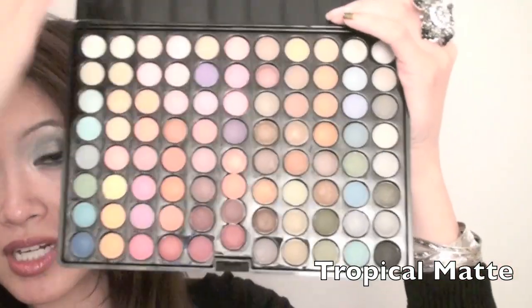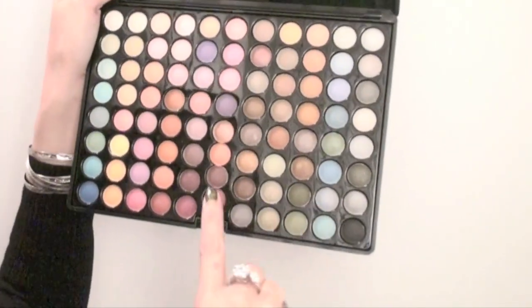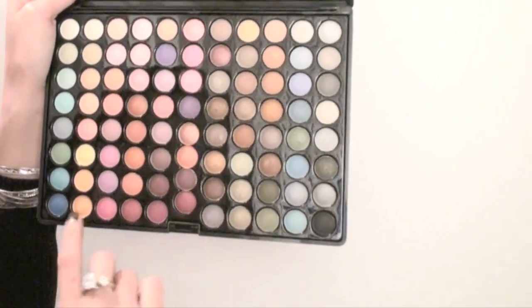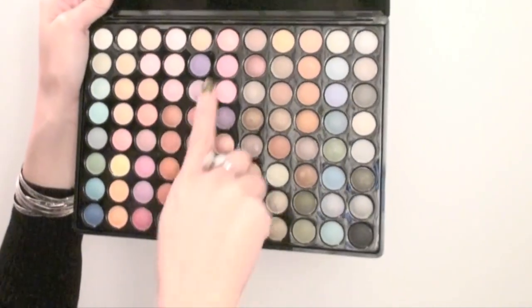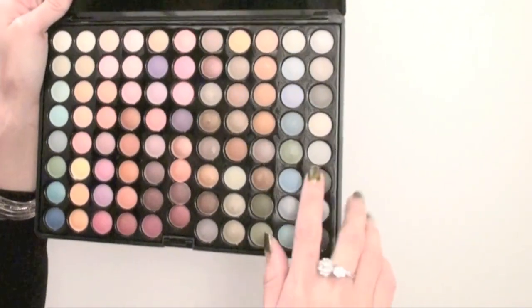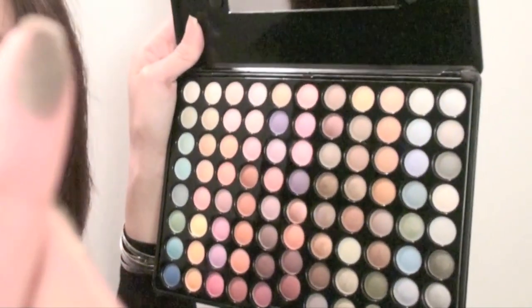And then this other one that they have here is the Tropical Matte, which complements the Shimmer Matte. So if you like matte colors, this one actually isn't all matte. It has a blend of some satins, a couple of shimmers, and it has some teals. Again, it has the golden colors, some rich plums, warm browns, and some olive greens. You can see that. I'll have pictures because I think that just really shows you the intensity of these.